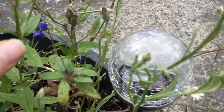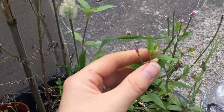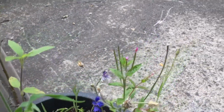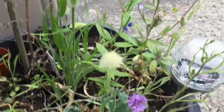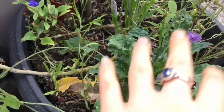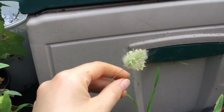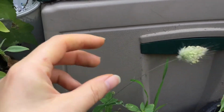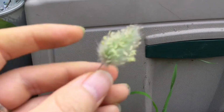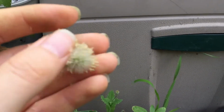What else do we have? This little pink weed, I don't know what this is. This just somehow seeded itself in here. I've not planted that. This is some kale that's sort of left over from when I had kale in here. This is another bunny tail. And this, you see how it's got like all those bits on it? I don't know if that's like pollen or something, if that's making seeds.